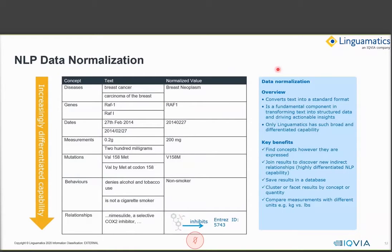The data normalization, being able to do that conversion from a term in text to a standardized form, is really fundamental if you want to take the information and integrate it, for example, with data from structured databases, data from other sources. So very simply, for example, being able to map across different disease ontologies. If you're capturing information from adverse events in MedDRA, being able to map that to ICD-10 codes, that mapping is very valuable. And being able to do that normalization is a step in that.